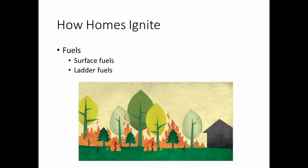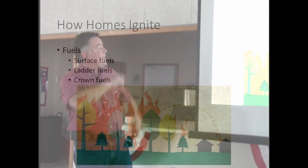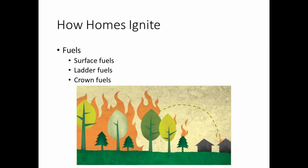The 2011 fire was not a ladder fuel. It was treetop jumping. Well, that kind of gets to what we call crown fuels. So she was saying that the 2011 fire in Concord was not through surface or ladder fuels, but it was jumping from tree to tree. And that's what's referred to as crown fuel.